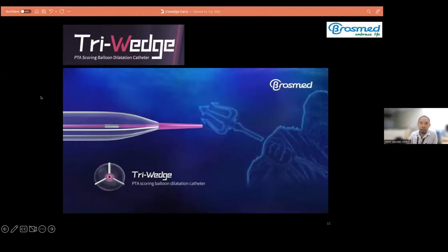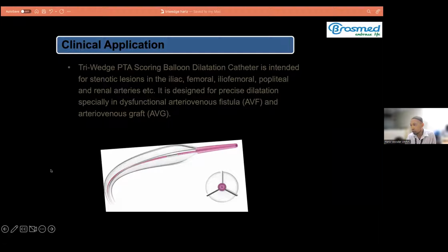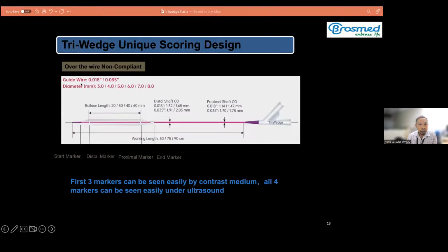And this brings us to the product, Tri-Wedge. I don't need to mention this too much because it's been introduced by Leo just now. But just to mention, the indication actually extends to the peripheral region in the iliac, femoral, iliofemoral. So even in the iliac, we can use it, and even renal arteries. Okay. And as you can see here, the balloon size extends to 8 mm, so we can use it in the iliac system, and down to 3 mm, and we can actually use it in the tibial as well.